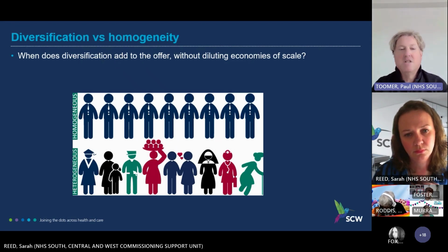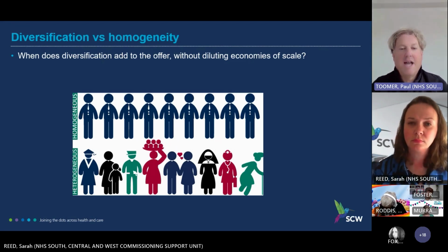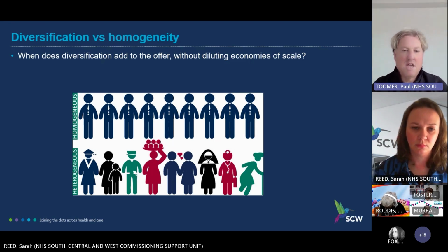So that's been really useful, and with our NHS badge, we've been able to use the same processes that we use as an NHS employer. So that's worked really well.